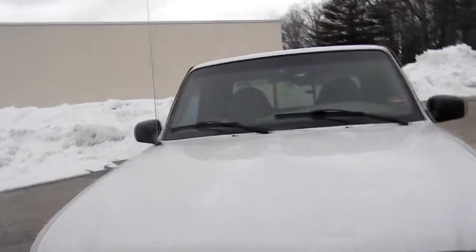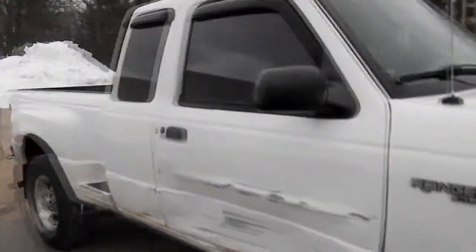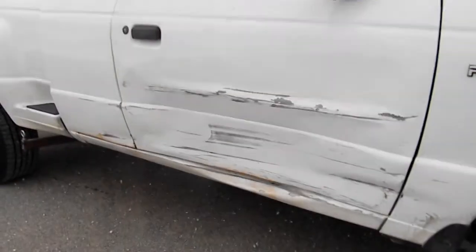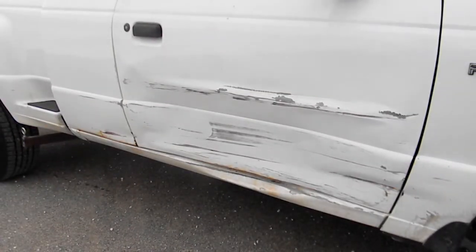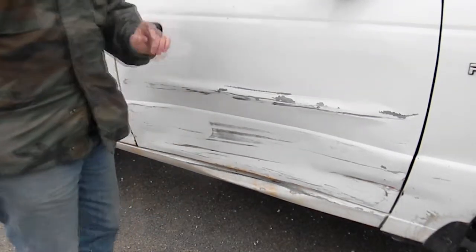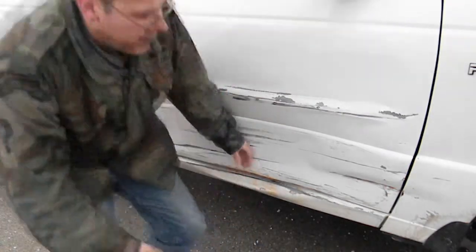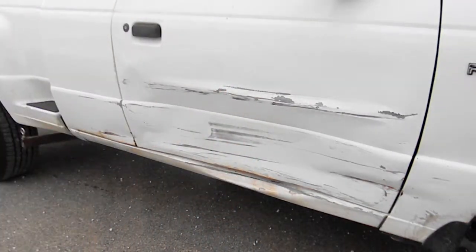On Monday, we got a big storm. And there you go. I got T-boned. So one thing, the door will not close all the way. I'll just give you a little bit closer look here of the door.